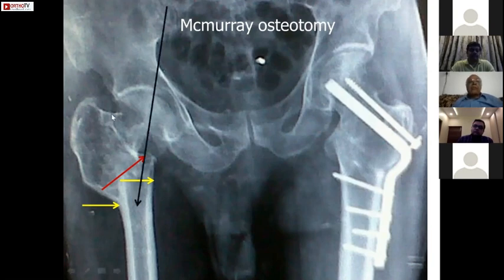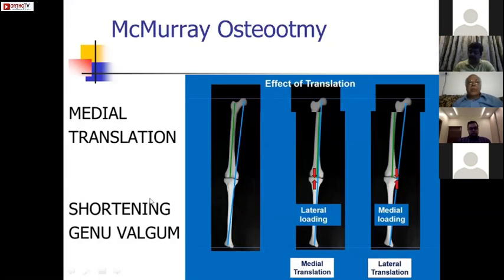The weight bearing is from the sacroiliac joint, because the fulcrum is broken, to the head, and then directly to the distal fragment. It gives you an armchair type of effect. This is the armchair. If you sit in a chair which has arms, you will not fall. So it is a pelvic support osteotomy. The weight bearing is directly from the sacroiliac joint to the head and then to the distal fragment.